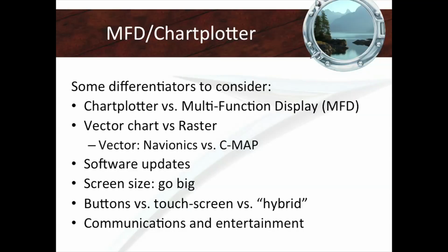The other point here is things that you're going to look for when you're looking at an MFD, a multifunctional display. We talked a little bit about the difference between a Chartplotter and an MFD. A Chartplotter does only charting, and that's really rare, and only small screens do just Chartplotters now. A multifunctional display means it does something and something else, right? So it might be Chartplotter sounder, Chartplotter sounder radar, Chartplotter sounder radar AIS, autopilot control. And then the list goes on because it's multifunctional.